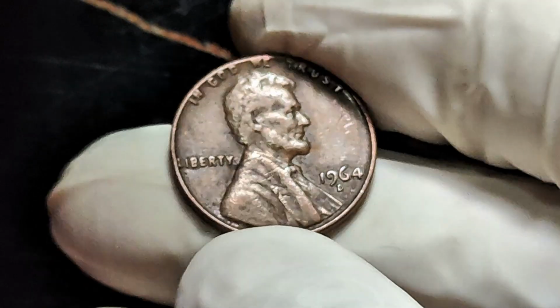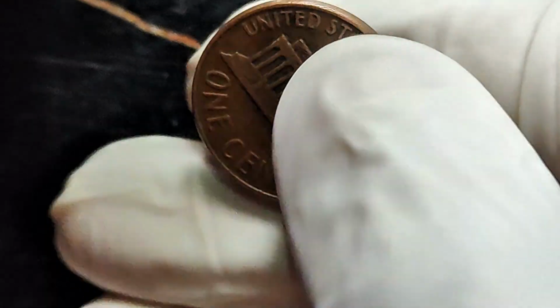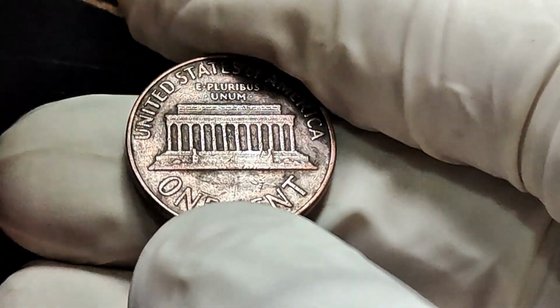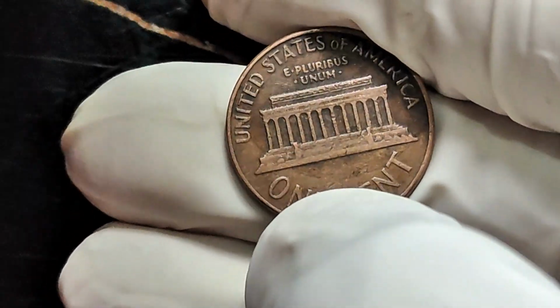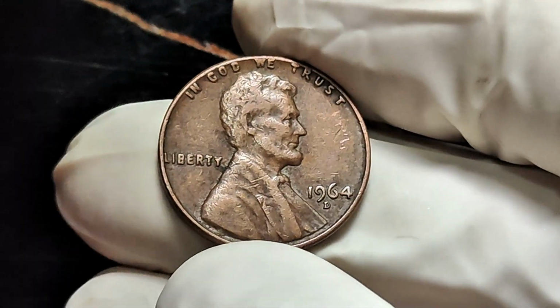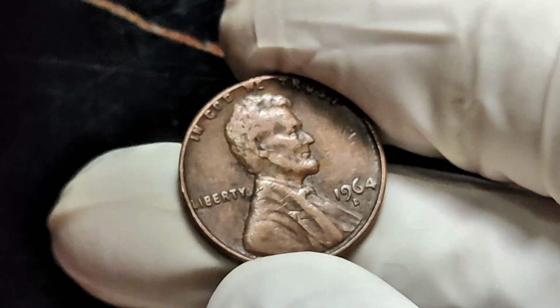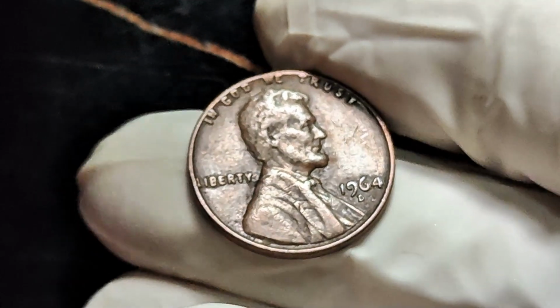Before we wrap up, let's recap. The 1964 D Lincoln penny is more than just a coin, it's a gateway to financial freedom. With the right knowledge and a little effort, you could turn this unassuming piece of copper into a fortune. So, the next time you come across a penny, don't dismiss it as mere pocket change. Check the date, inspect the details, and remember, fortune favors the curious.